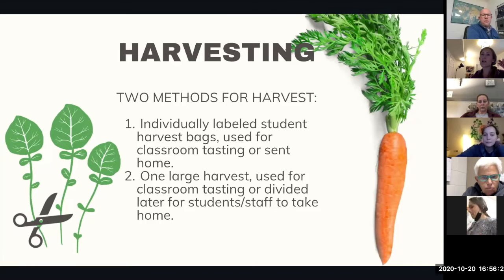So Colleen talked about this some last week, but we just wanted to review that we've been taking two primary approaches to how to harvest with students this year, if you are harvesting with students. And one, which is different than what we've done in the past, is to have students have their own container or bag that they are harvesting into, and they keep what they harvest. So what they touch goes to them, and there are fewer cross-contamination points of people touching things that other people are going to take home.